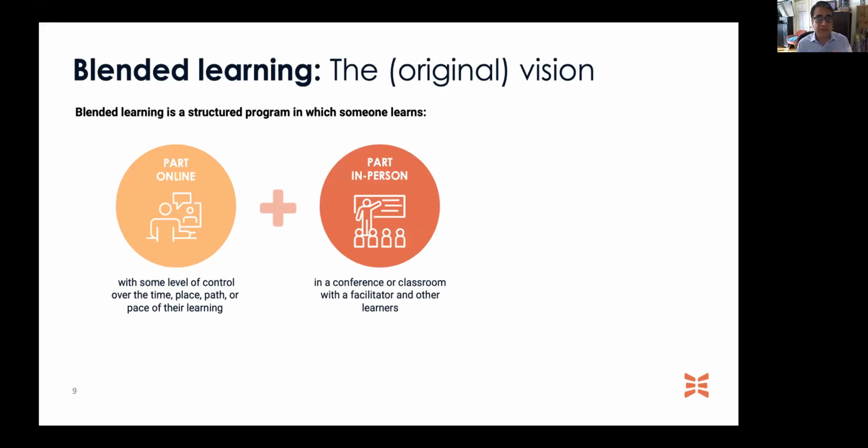And then, of course, blended learning also traditionally had the in-person component. So it was part in person. You maybe flew participants from different parts of the world to be together in a single place. Maybe that was done over a couple of days and it was done once, but maybe it was a really long program. Maybe it was like a 9 to 12 month program. And maybe throughout that journey, you had people coming together multiple times to get together in person.